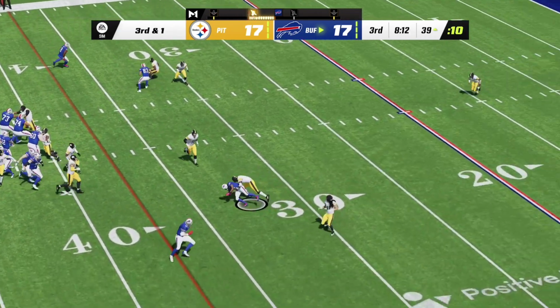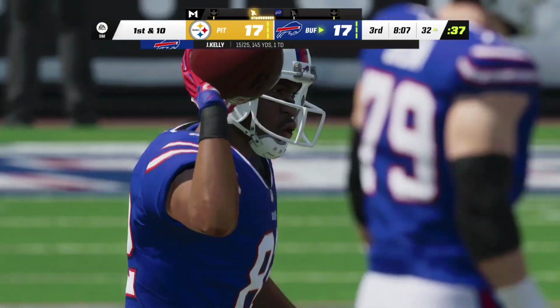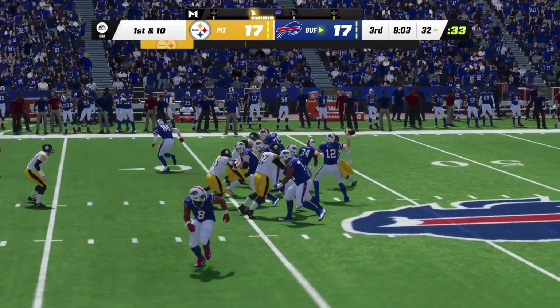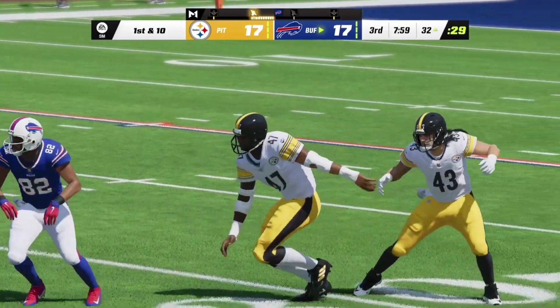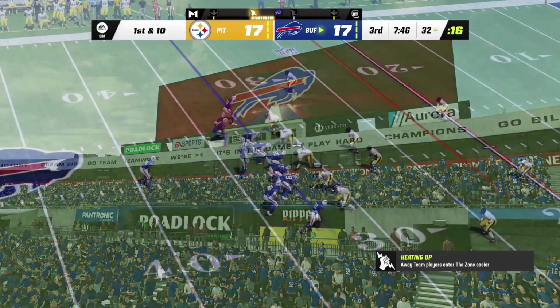Kelly finds his target. It's Evans, and he is going to have a Bills first down. It's a gain of 6 that time on 3rd and 2. As an unbiased observer, I think it would have been interesting to see what they would have done if they hadn't gotten the first down there. But since they did, I guess the point is moot.